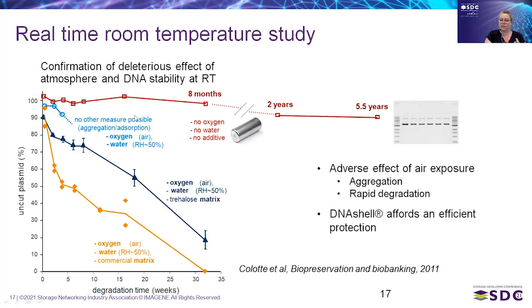So in this study that we published in the year after, we compared different conditions. We dehydrated DNA and we left it in a closed tube, meaning it was exposed to the moisture of the atmosphere. And we have 3 different conditions that were exposed to the atmosphere. The first one is without additive. And after 1 month, it was not possible to analyze DNA because it was completely aggregated and absorbed on the tube.